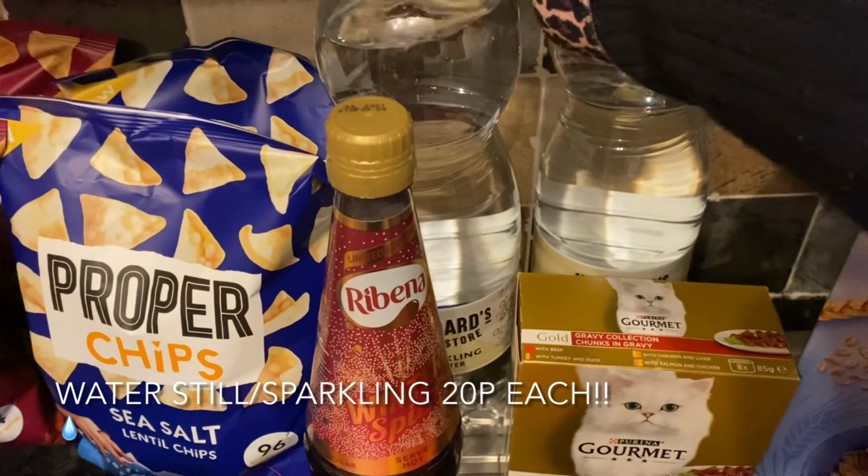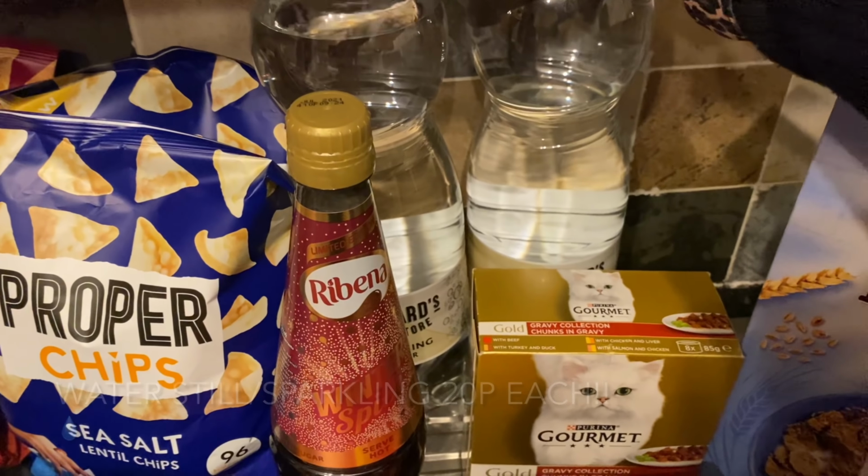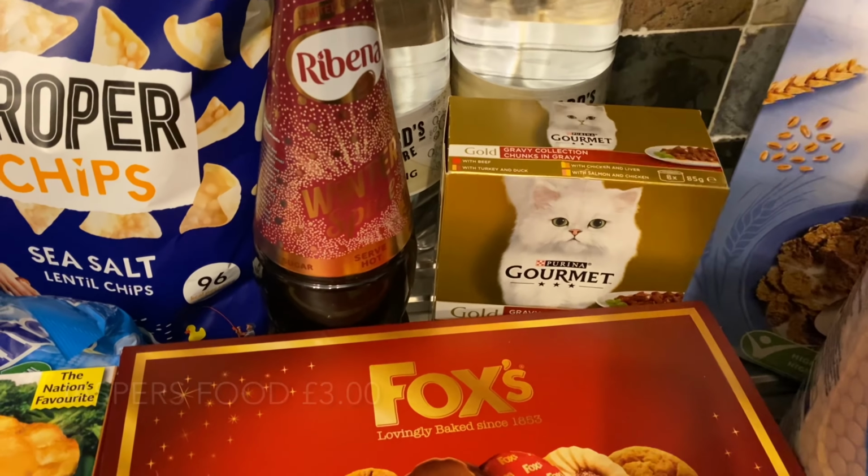A big bottle of sparkling water and a big bottle of still. These are 2 litres and they're only 20p each, which I thought was a bargain. Jasper's usual food, and he's getting on really well with this one.